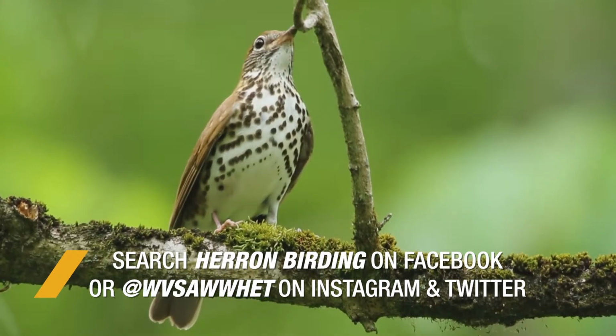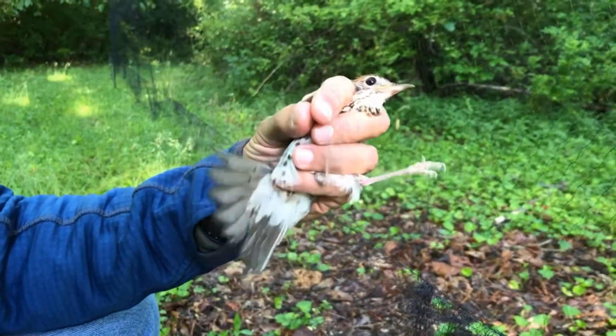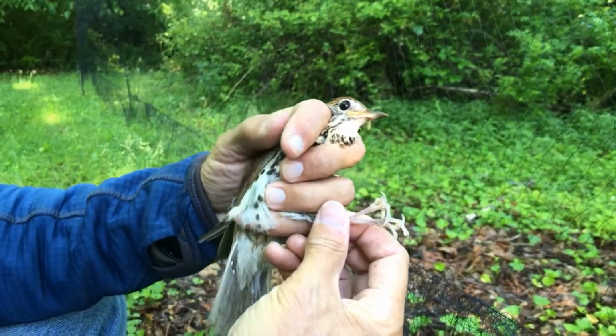Now I have the bird in what's called the bander's grip right here. See, I pinch the bird between my fingers so it doesn't choke the bird and keeps the bird from injuring itself and me too. And this is the grip that I'll be using to handle the bird.